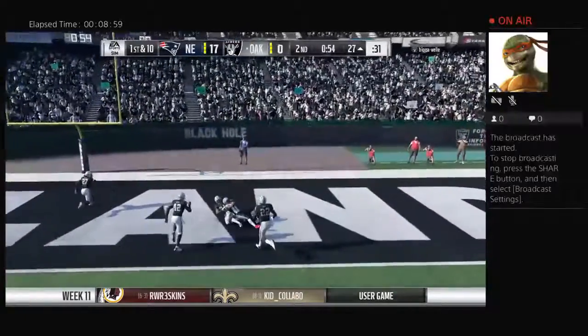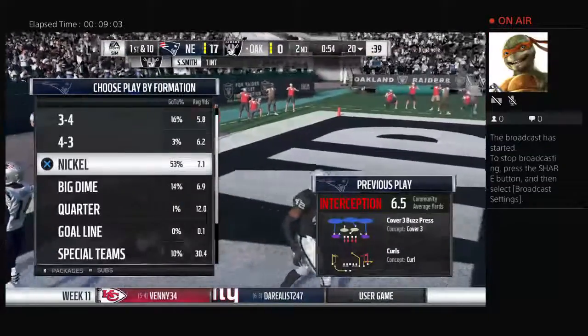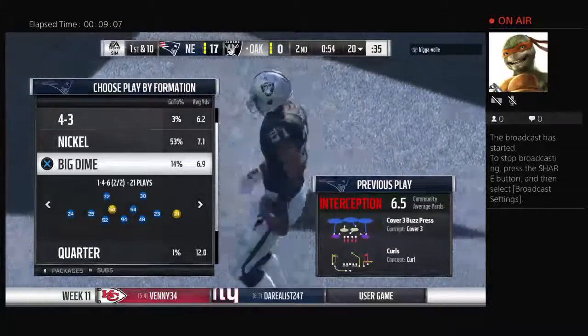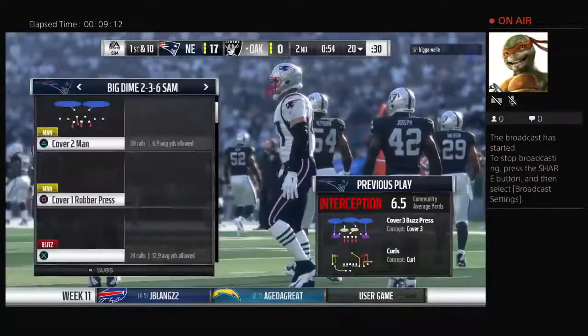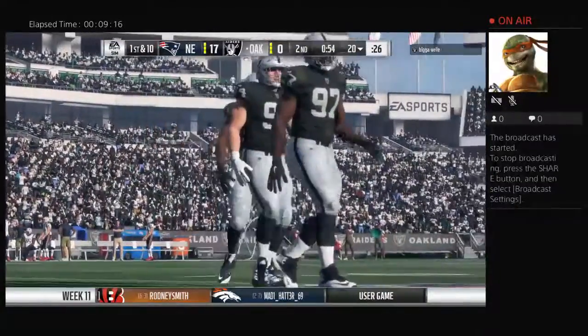Going to throw deep. Now a clash of bodies here, and it's intercepted. Picked off by Sean Smith. It's almost like you can see the look of frustration on his face. 4 interceptions last week. We talked about it all week. What did he do wrong? And another one here in the first half. And you can understand the frustration. You actually feel his pain a little bit.